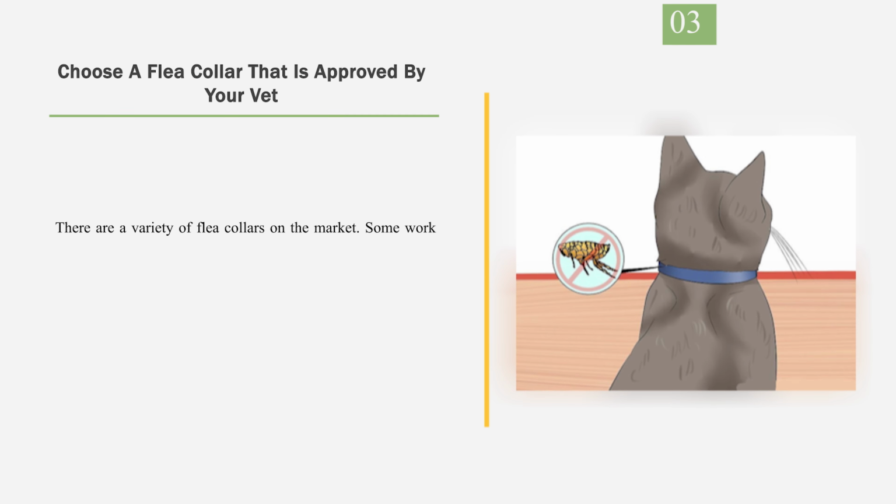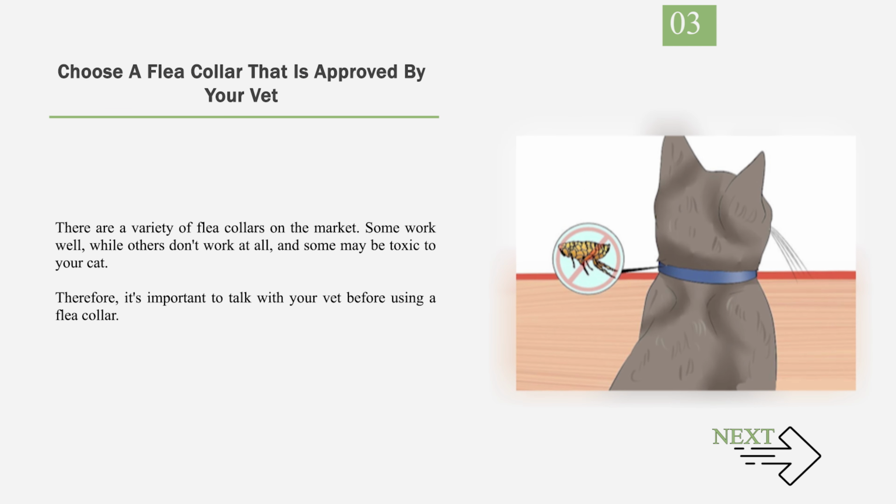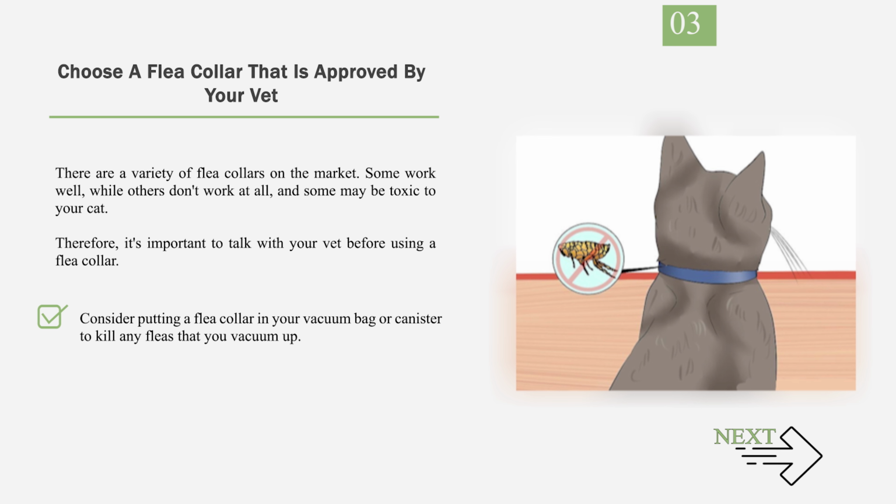Number 3. Choose a flea collar that is approved by your vet. There are a variety of flea collars on the market. Some work well, while others don't work at all, and some may be toxic to your cat. Therefore, it's important to talk with your vet before using a flea collar. Consider putting a flea collar in your vacuum bag or canister to kill any fleas that you vacuum up.